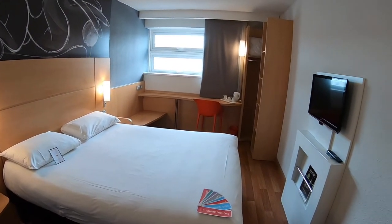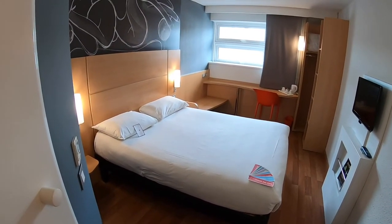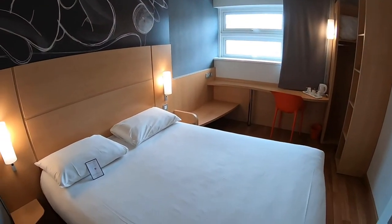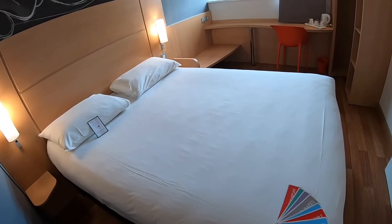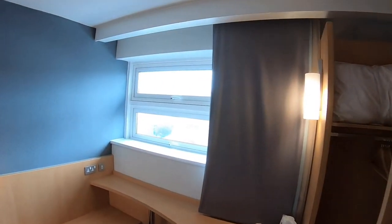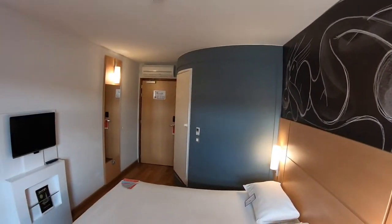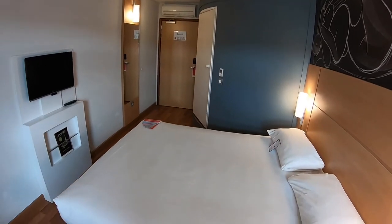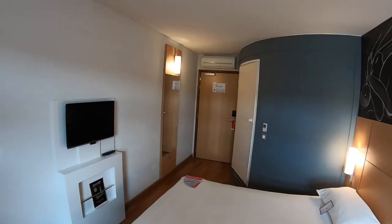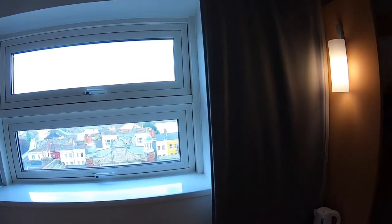Welcome to the Ibis Hotel in Brighton. It's in Brighton city centre, railway station area, in East Sussex in England. And I'm here for one night on a room only basis, which has cost £80. So might be a little bit more than you'd normally pay in an Ibis, but Brighton is not a cheap place to stay. And we are now in the shoulders of tourist season.